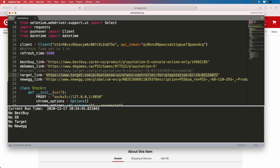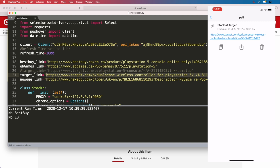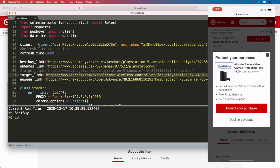So we're going to rerun this script, and I'm going to show you how this works on Pushover. And as you can see, I just got the Pushover notification. I would open it up, and it takes me to Target, and it shows that it's in stock. I can hit ship it and now do my path to purchase.